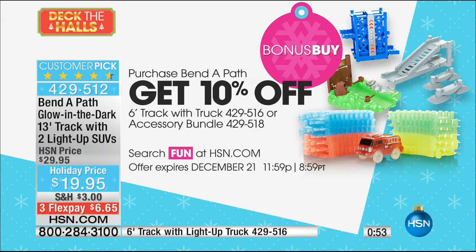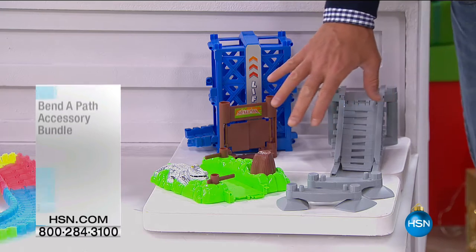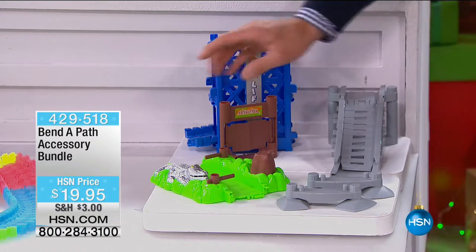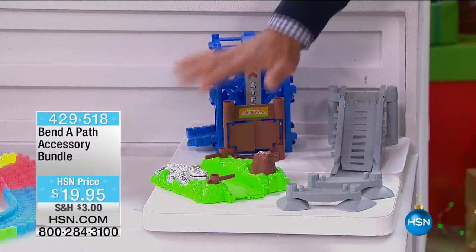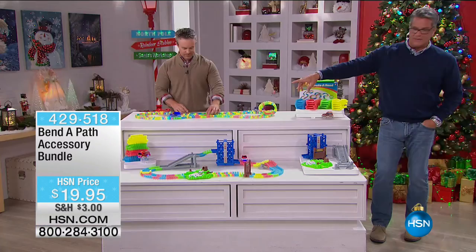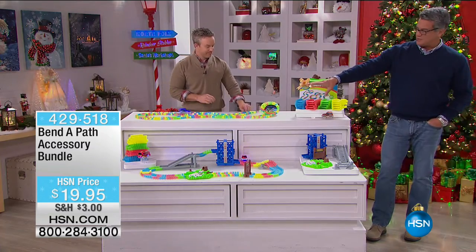It's something we call a bonus buy. You can get 6 feet of track with the truck, or you can get the accessory bundle with the truck, with the track as well. This is the little safari bundle that comes along with it. You get the little gate, which the cars drive through, the elevator, the little alligator bridge, and then a couple of other bridges to go along with it. And then the other side is the track with the extra fire engine SUV.